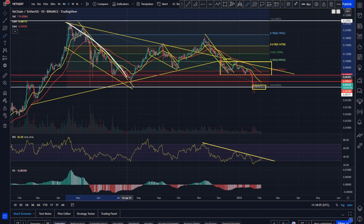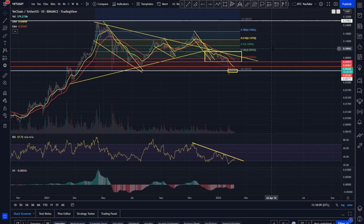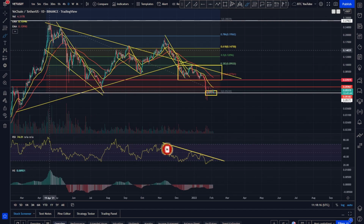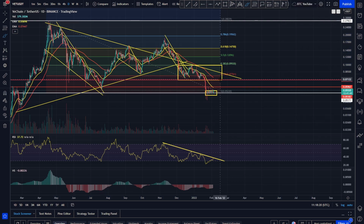Technically now, we are making lower lows and lower highs. We are in a macro downtrend as far as we're concerned for Vechain. Definitely, if we lose this low here, we will officially be in a macro downtrend like this. Sorry, where you come down, you make a lower low, lower high, lower low again. Kind of bear market territory, isn't it?